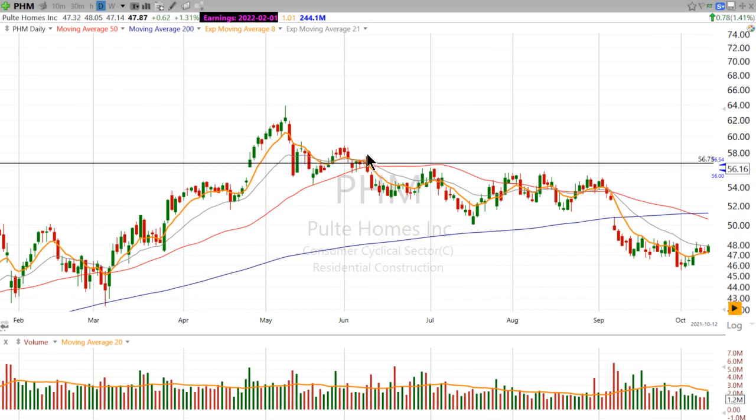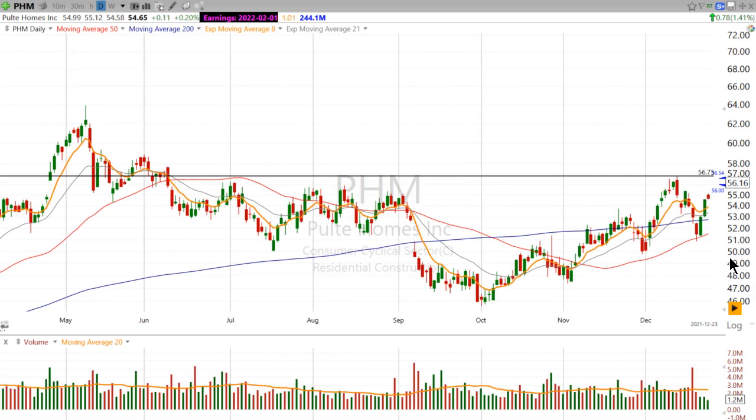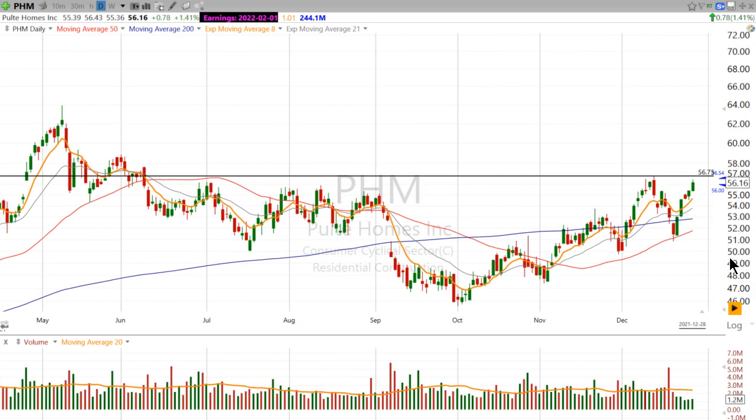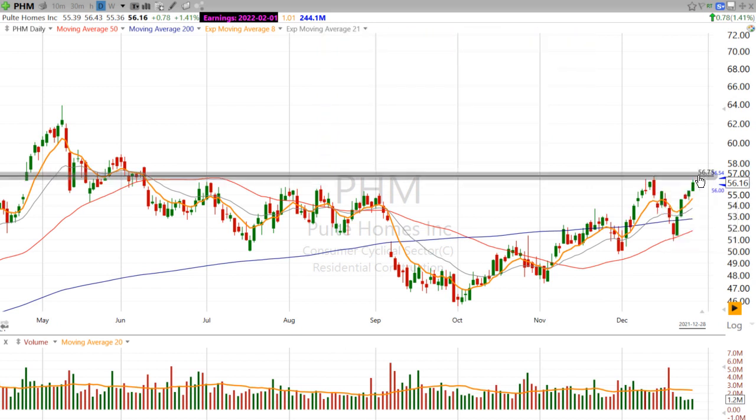broke below its 50-day moving average. And ever since then, it just put in a series of lower highs until it really kind of broke down in September. It then rebounded, and where did it rebound to? The scene of the crime, 56.75. So we hit that level, broke down, and we're just kind of underneath it right now.